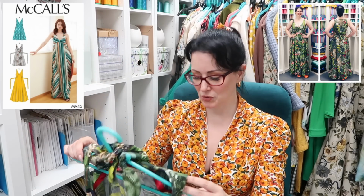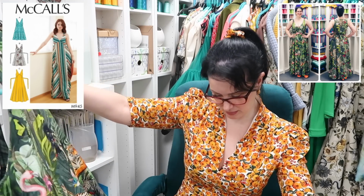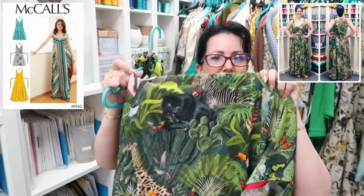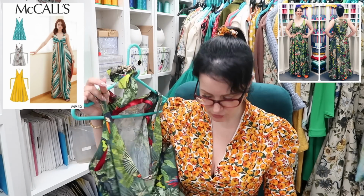It was quite a challenge to try and make sure that I didn't end up with snarling panther boob, because there are snarling panthers on this fabric. If I can find one. Can I find a snarling panther? Here we go. So yeah, there are snarling panthers on this, as well as tigers and giraffes.